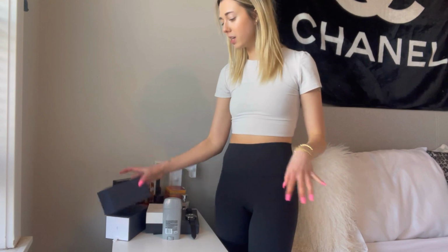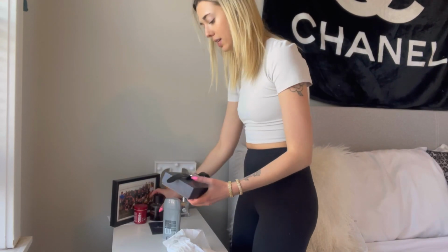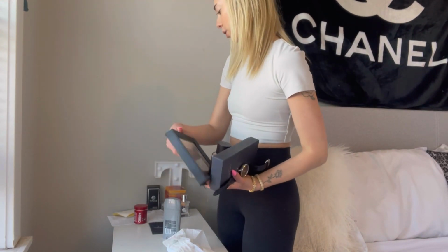So this is in the corner of my room, so it's kind of hard to get all the angles here. First thing we're gonna do is move everything off this nightstand and give it a nice wipe down. I just know that once I clean it, maybe add some new decorations, it'll make the space feel so much better.